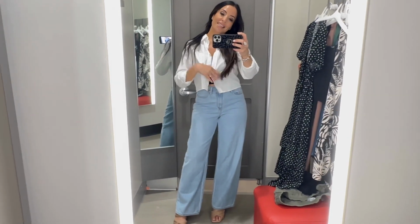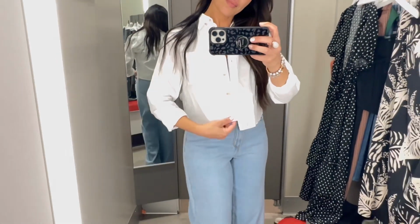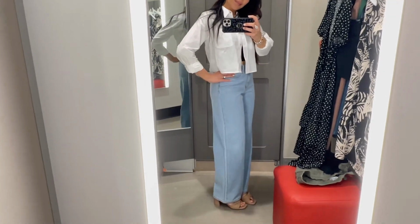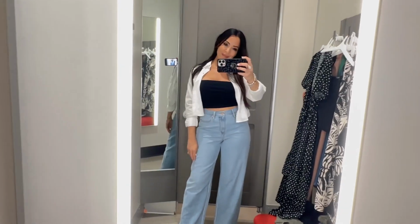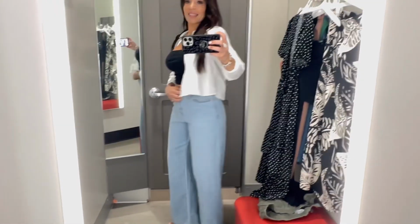All right, this next one, I'm really showing you this gorgeous plain white dress shirt. It's cropped, you guys. Yes, it comes in other colors. It's adorable. I am wearing it in a size small. I left it open because I left my black tube top on underneath, but you can certainly button it up and wear it with anything. It would even look adorable with those plaid pants I showed you earlier.